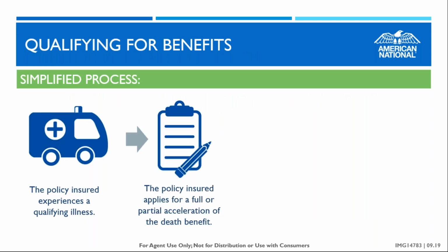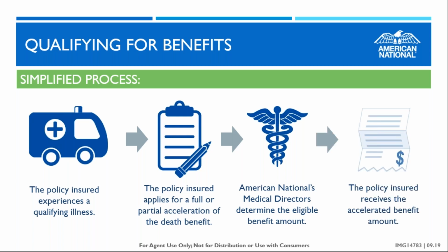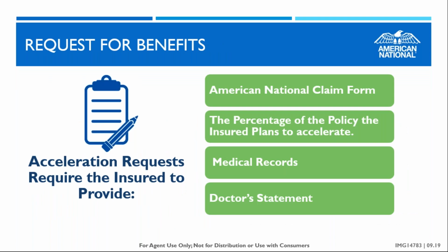So to actually accelerate the benefit rider, it's a very easy process. The policy insured would have to trigger one of the ABRs for the critical, terminal, or chronic. Then the insured applies for the full or partial acceleration of the death benefit. And once they do that, American National would determine the eligible benefit amount, and then from there we send the insured a check. So it's pretty simple. The things required to do this are, of course, the American National claim form, the percentage of the policy that the insured plans to accelerate, medical records and a doctor's statement, because it has to be underwritten when they choose to accelerate these policies for us to determine the life expectancy.